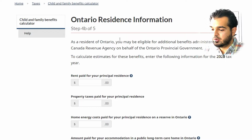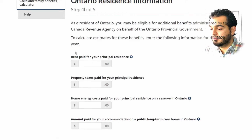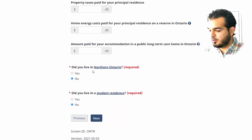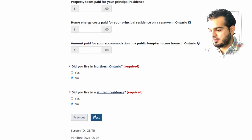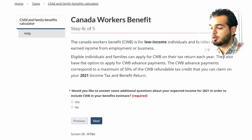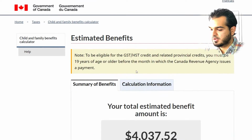Next, as a resident of Ontario, you're eligible for additional benefits administered by the CRA on behalf of the Ontario provincial government. So if you want to find out more about these additional benefits, you can enter this information right here or leave it blank if you just want to focus on the CCB payments. I'm going to leave this blank because I'm just looking for the CCB amount. You live in Northern Ontario? No. Student residence? No. The Canada Workers Benefit is for low-income individuals and families who have earned employment income or business income. You can choose to look into this by answering additional questions. I'm going to leave this blank because, again, I'm just looking for the CCB amount. Hit next.